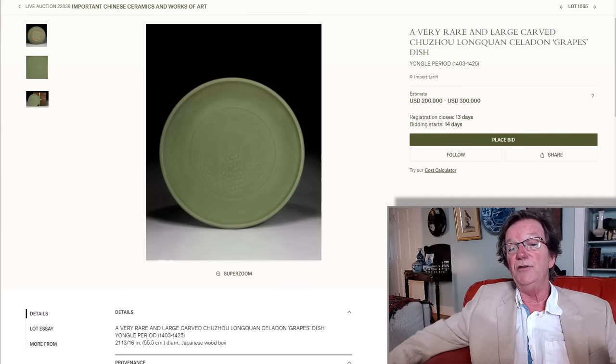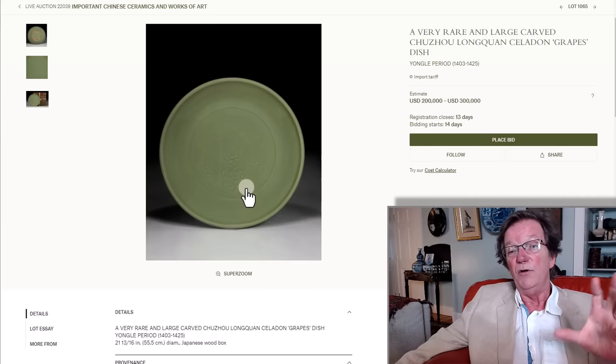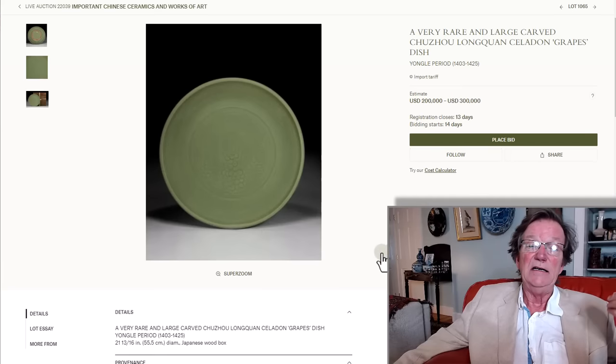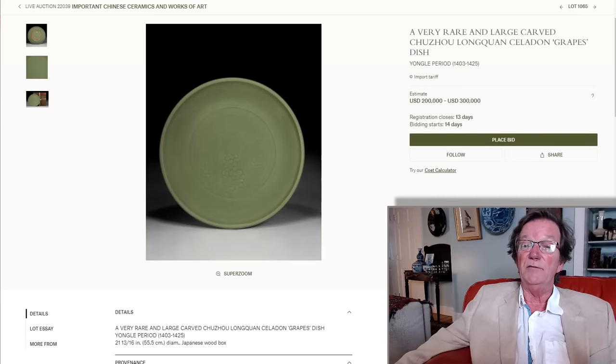It's estimated at $200,000 to $300,000, and I think it's worth every penny. If you go out Googling around and finding other grapes patterns, I don't know how many you're going to find, but when you consider that a blue and white example is worth $2 to $5 million, a good one, and this is a very fine piece of celadon. The green is excellent. The decoration is very good. It's a rare pattern. It's Yung Lo period, and they don't turn up very often, so I'll be curious to see how that does. It could do very well.